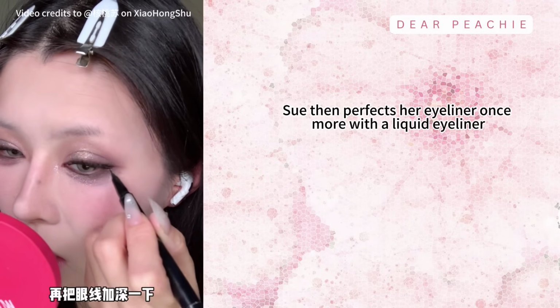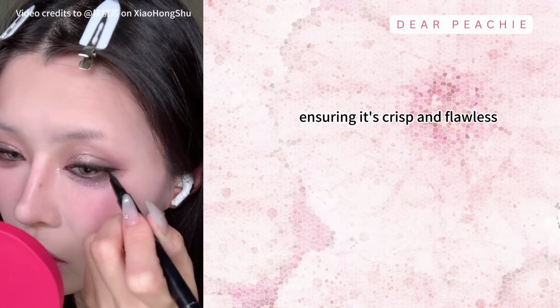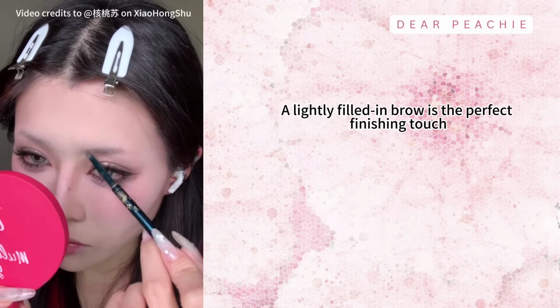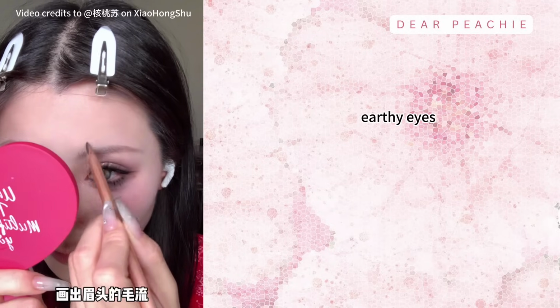Sue then perfects her eyeliner once more with a liquid eyeliner, ensuring it's crisp and flawless. A lightly filled-in brow is the perfect finishing touch, framing these beautifully defined, earthy eyes.